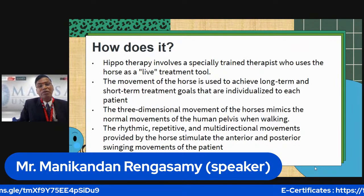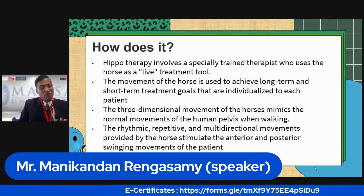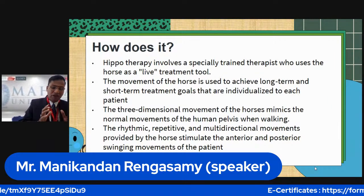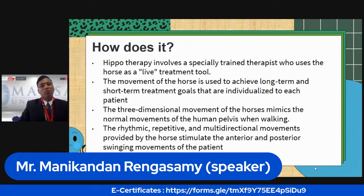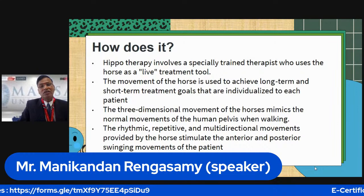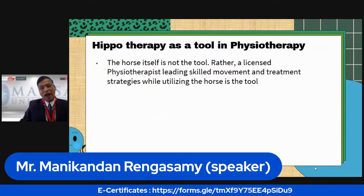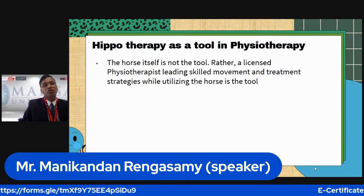The three-dimensional movement of the horse mimics the normal movement of the human pelvis while walking. We can see the legs of the horse moving as a human's legs do when walking, so the pelvic movements are most closely related to human movements. It is rhythmic, repetitive, and multi-directional movement. It stimulates the anterior as well as posterior swinging movements of the patient. This leads to control of balance, coordination, and various other aspects that hippotherapy uses.